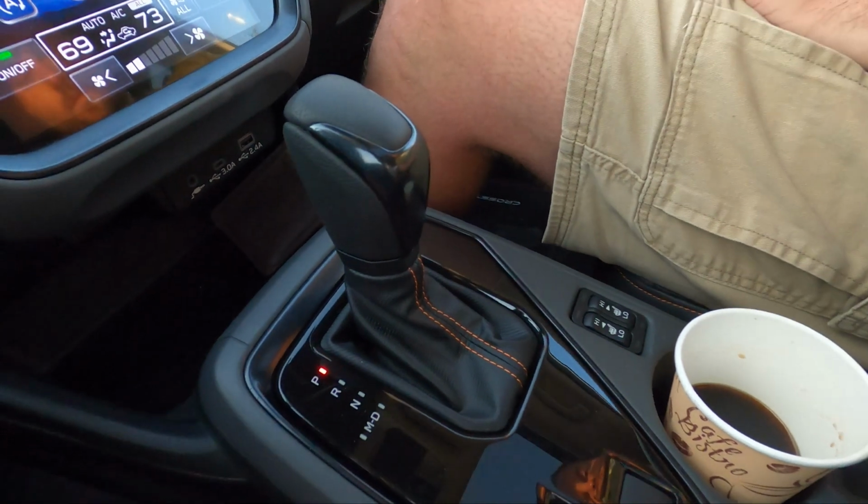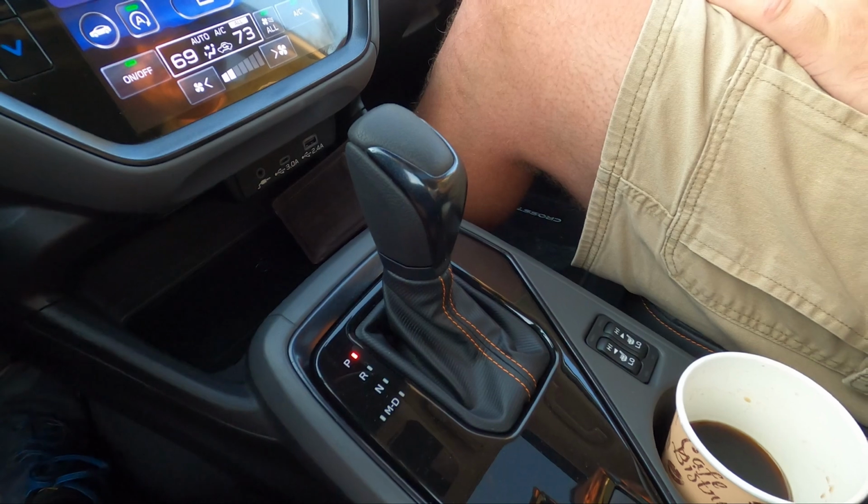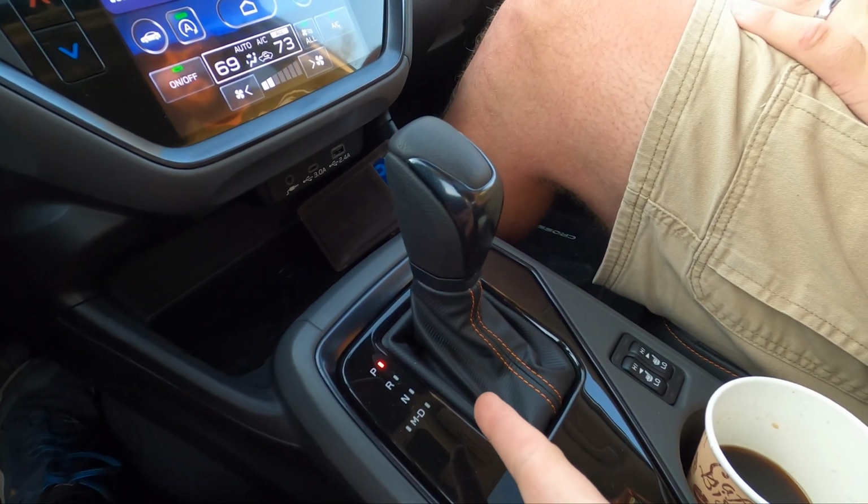Brian, and then we keep things simple. Look, traditional shifter, not gimmicky. It's just what it is, very straightforward and not complicated. But Brian, that's paired to something that we're going to talk about, and that's what we need to move on to next, and that is the ride and drive section. It's a CVT. Let's see what it does.